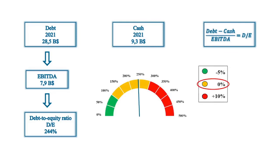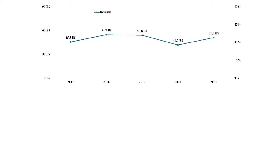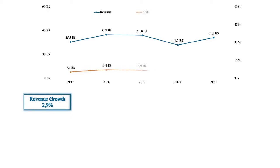If the goal of an investment is to buy and hold the stock for decades, it is important that the financials of the company are sustainable. And for this reason, I have plotted the revenue over the last few years in a chart. It can be seen that the revenue has increased from $45.5 billion in 2018 to $51 billion in 2021. This gives an average growth of 2.9%. Likewise, the EBIT increased from $7.6 billion to $7.9 billion, which leads to an EBIT growth of 0.9%.